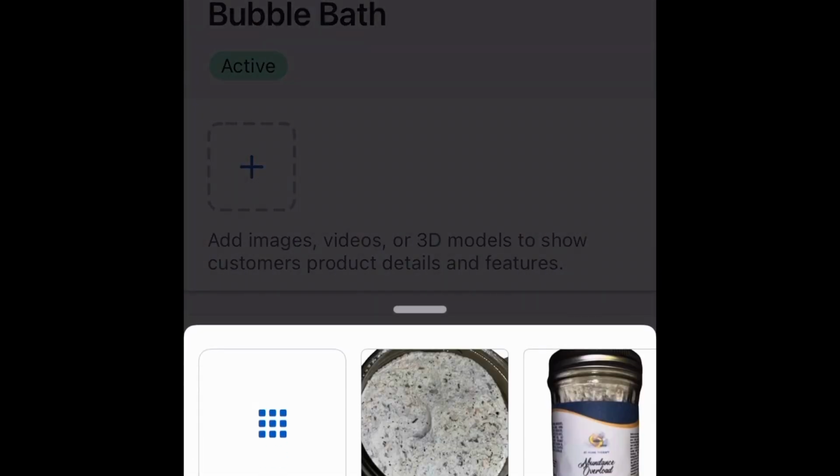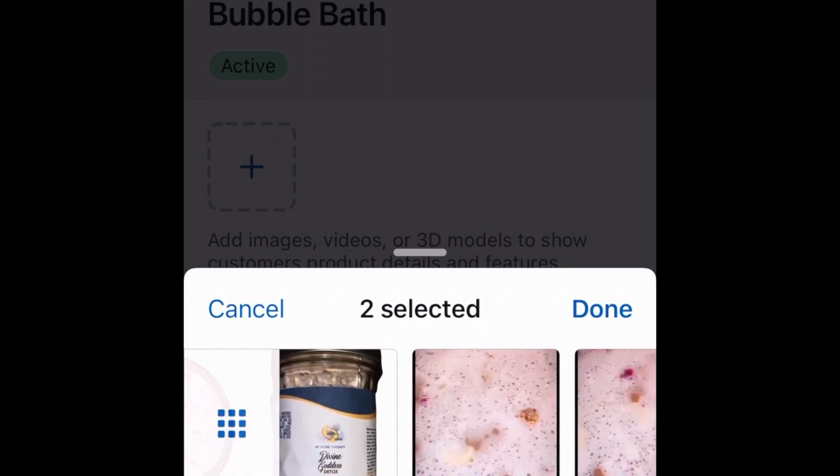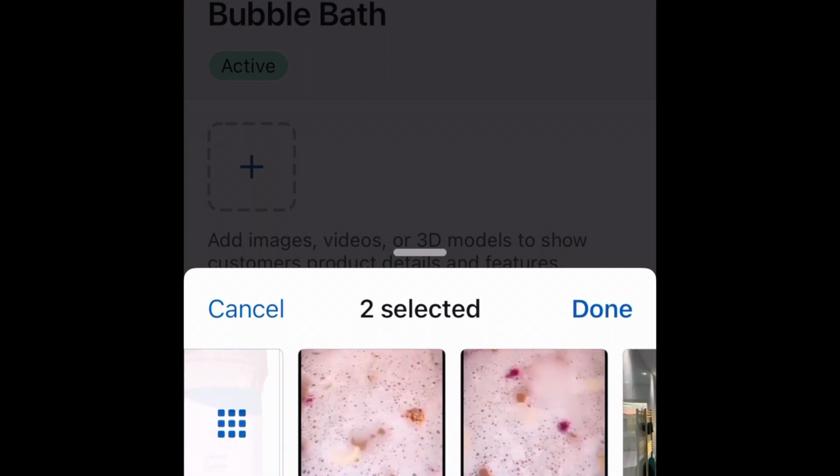Now under products, I can add the pictures in, add a nice title, put it in a collection, and make a description that sells.